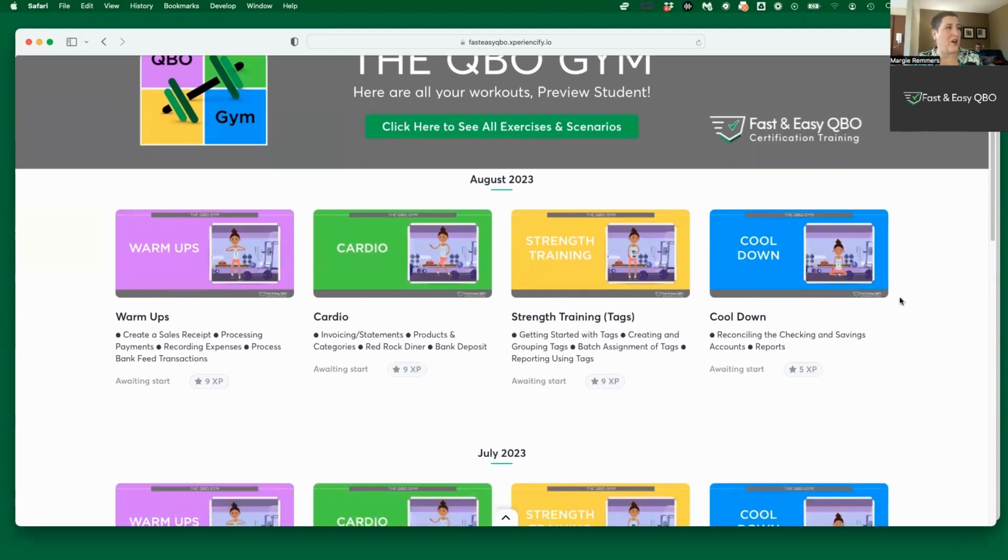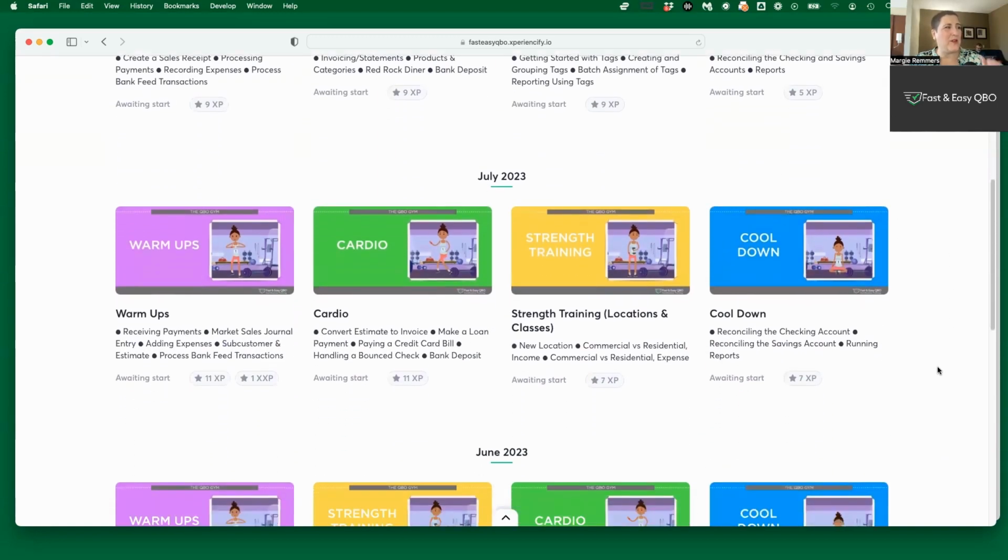These are the August ones, and you can see that we've got this gym theme. So we have warm-up exercises, cardio, strength training, and cool down.